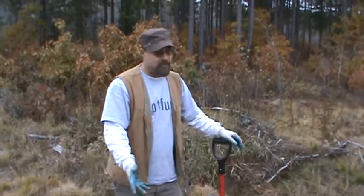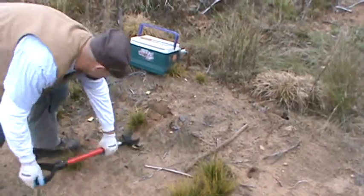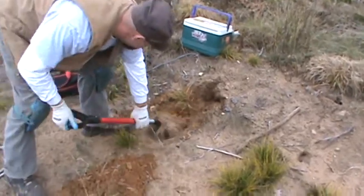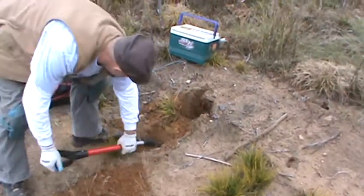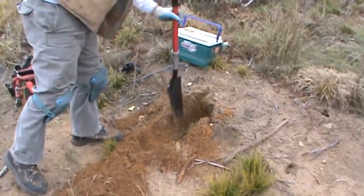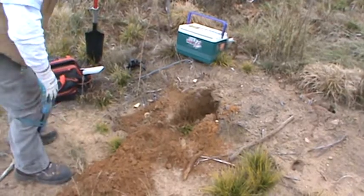Whatever way she drops in there is what it is. I'm not one of those guys who says, oh, it's got to be this picture perfect set or anything. I just scoop it all out. A tile spade is one of the best tools I ever had for trapping. I used it a lot.